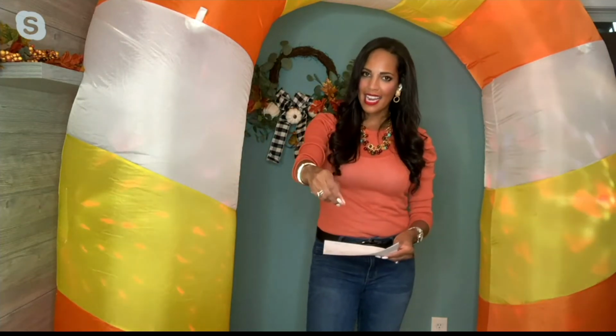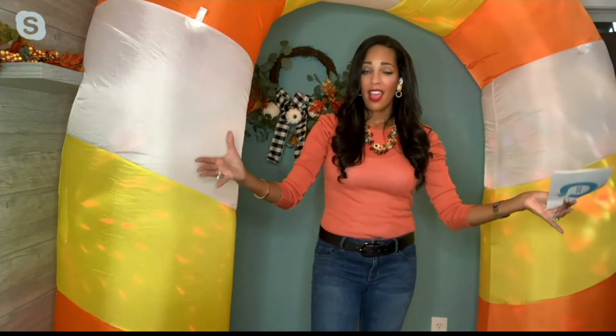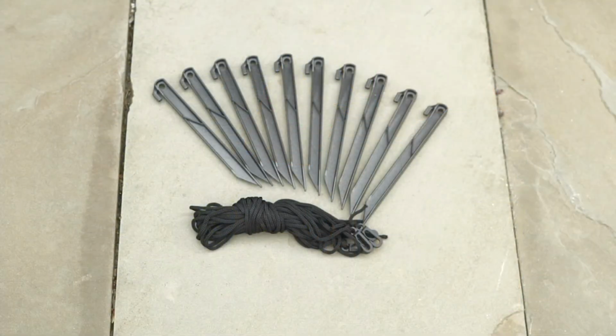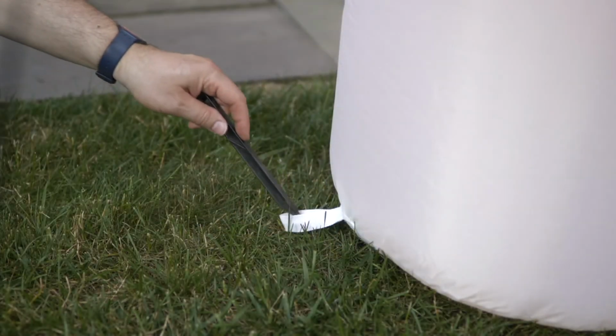You're handing out the candy and then you have the candy corn arch. And also, if you're thinking about doing a party during Halloween, imagine this in your living room and then the dessert table right here. I mean, and then you've got your big cauldron with the dry ice coming out. I mean, I could go on and on about how many ways you could put this up inside your home as well as outside your home.